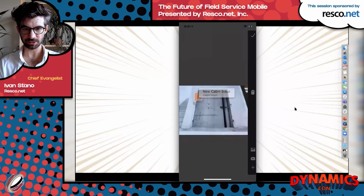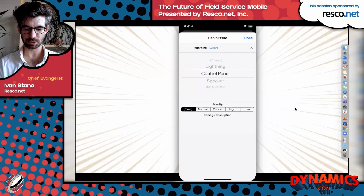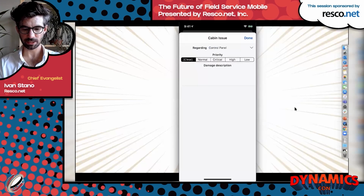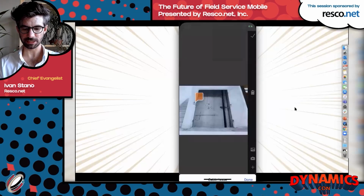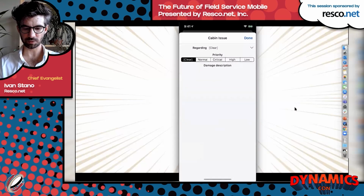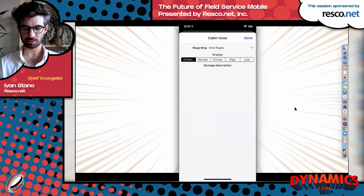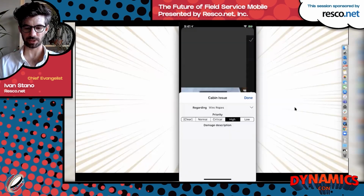So right here is a control panel. So I put the little tag there. I tap on it once more and I'll say this is regarding control panel and it's a critical priority. It doesn't seem to be working. And I'll add one more tag. I'm just using my finger, place it here over the ropes, and I'll define that this is regarding wire ropes and it's a high priority.